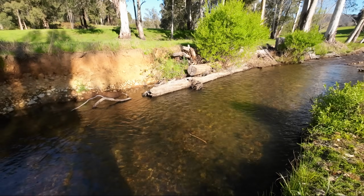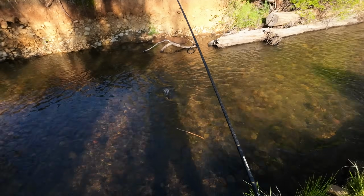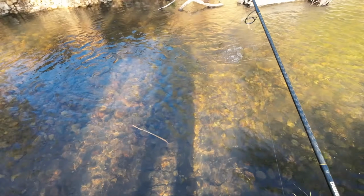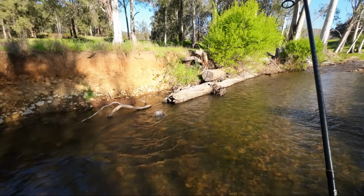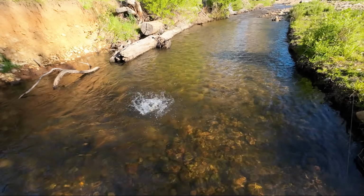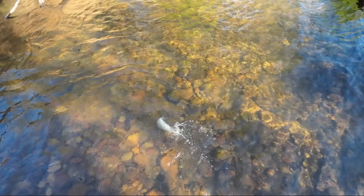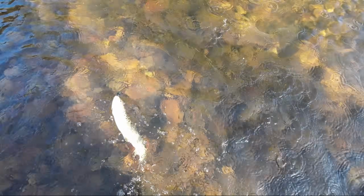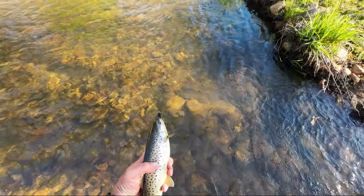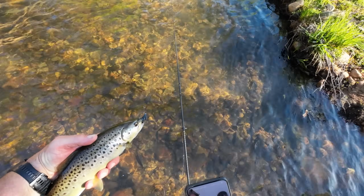Here's one, got him. Nice one. Another nice brown. They're making me work for them. There's some really lovely fish in here, but they're really making me work for them, that's for sure. This is bigger than the last one, I reckon. Yeah, quite a bit bigger. Not as big as a couple of the ones that I've seen though, but gee, that's a lovely fish. That is a lovely brown trout, nice and fat and healthy. It's not skinny and lean. Wow, that's got to be high 30s, nudging 40 centimetres, that fish.